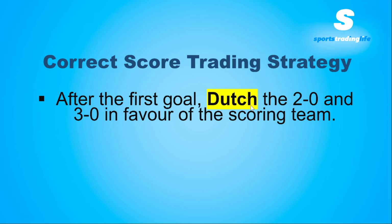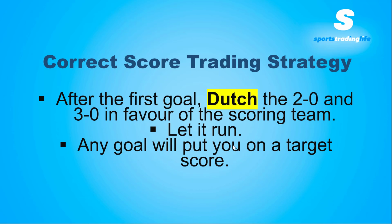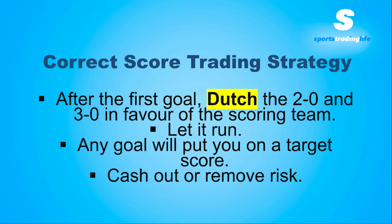So with the way it's set up, any goal goes in, all our target score lines are still alive, and then we can add 2 more to it, and then we're pretty much 1 goal away from hitting a target score. So from that point on, we let it run. Any goal, we're going to land on a target score, and then at that particular point, we either cash out or remove the risk.